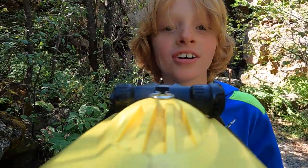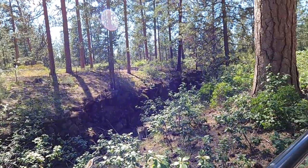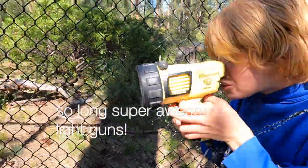Can you lift up the aimer? There's a better aimer on the other one. I got away. Wow. That is quite the cave. And we have put these lights to some pretty good use.